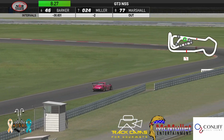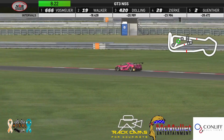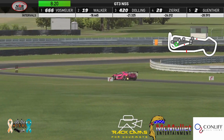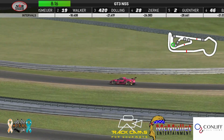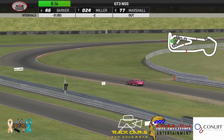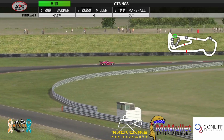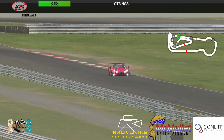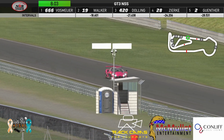Looking at the stops, he had about 1 second longer stop than Avery Walker. Avery was about 0.8 of a second faster than Mike Dolling on pit stops. But Harry just had all the time in the world to make his stop, to make sure he got enough fuel, and to make sure that car was ready to go.